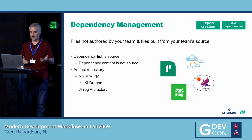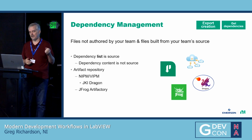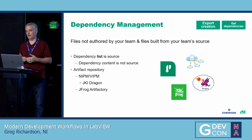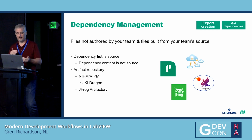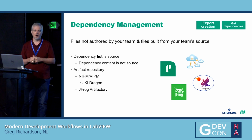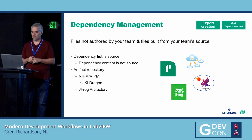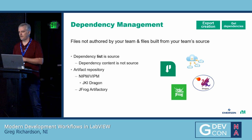In many cases, NIPM or VIPM can be that because you're depending on community add-ons that are available that way. And JKI Dragon is a great way to automate that. But you may also want to invest in some other artifact management system. NI is just finishing up a migration to JFrog Artifactory for all of our build artifacts. But the main thing is, treat that as a separate piece from getting your source.